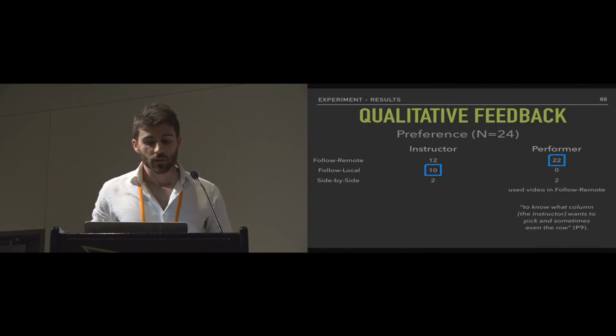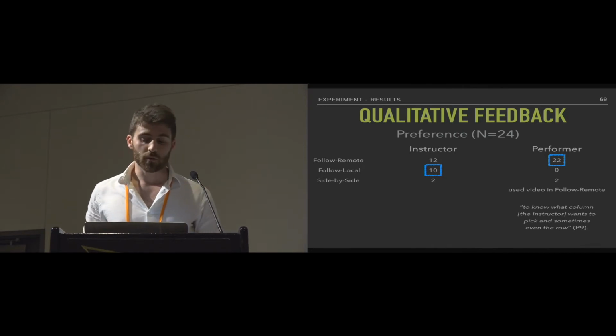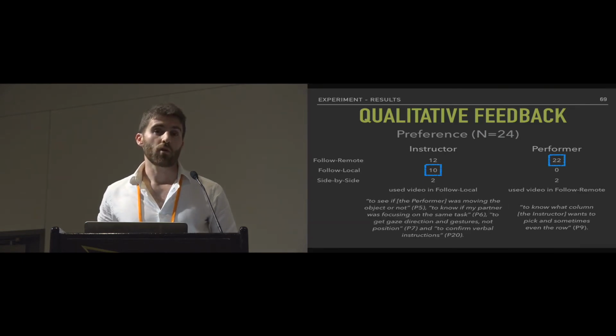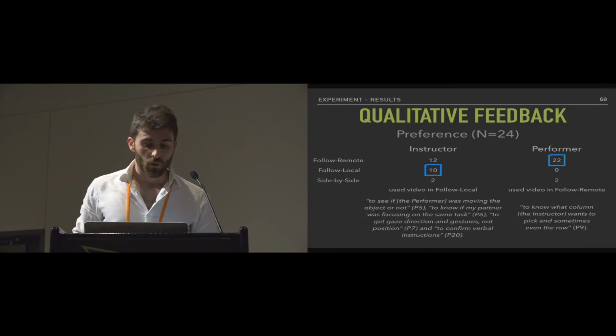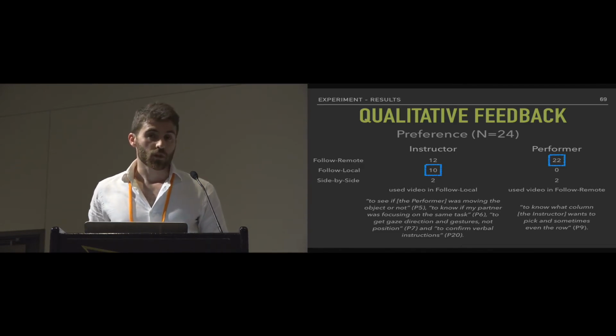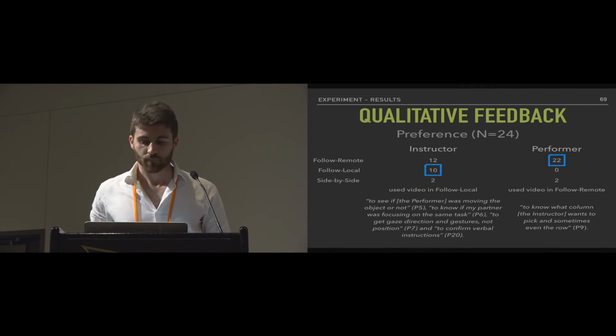Now, we realized in our questionnaires that for follow remote, performers use the video to know in which column or even row they had to drop an object, but the instructors in follow local use the video to know if the partner was focusing on the same task, to get gaze direction and gestures, and to confirm verbal instructions. So basically, they were checking for their partner's understanding.